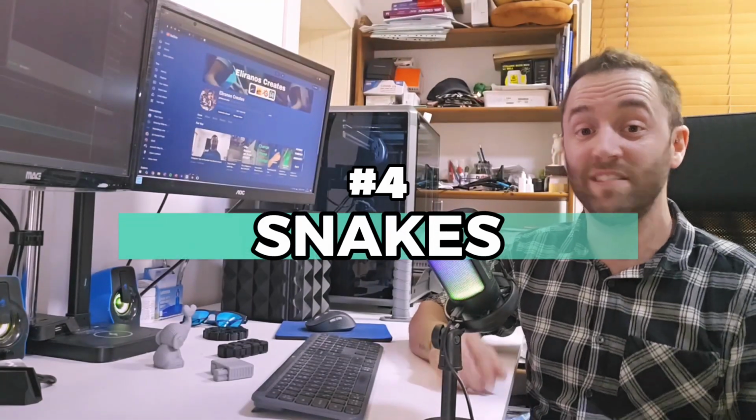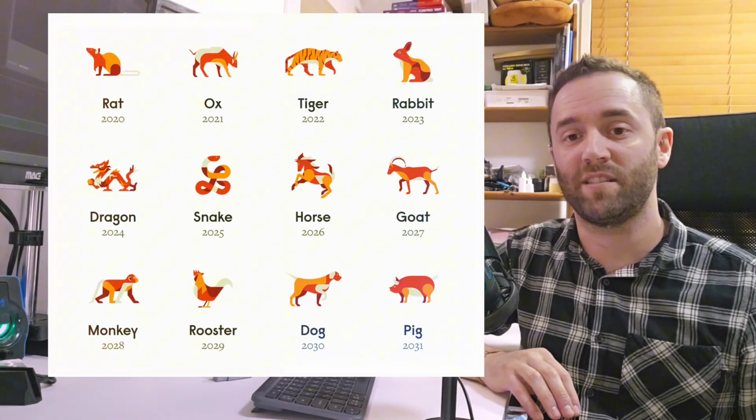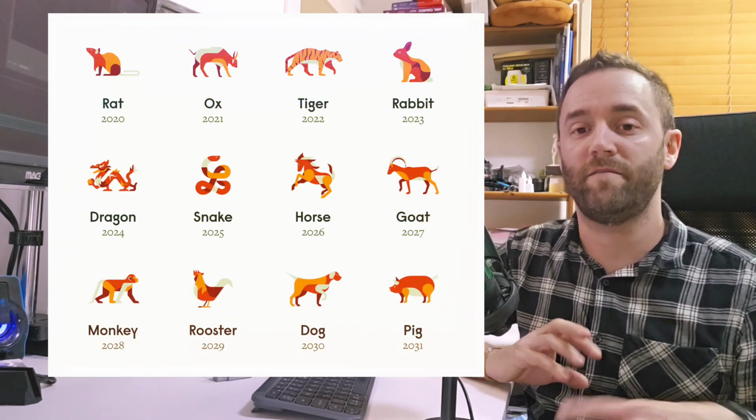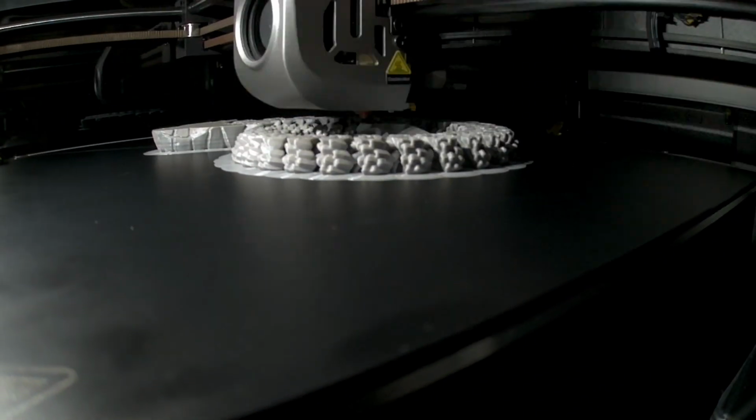The next one that we have is snakes. I bet you didn't see that one coming. Snakes are so popular right now because of the Chinese New Year. For those of you who don't know what I'm talking about, there are 12 zodiac animals in Chinese astrology, and each is associated with one of the 5 elements. In this year of 2025, this is the year of the snake.